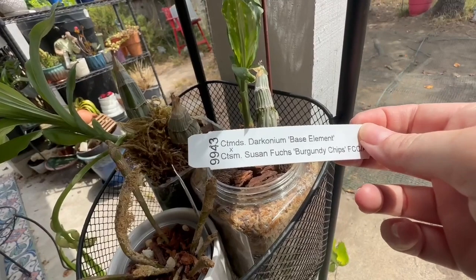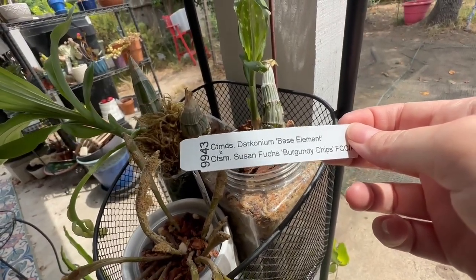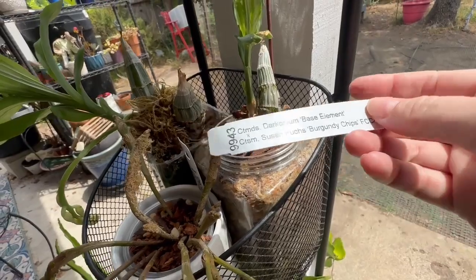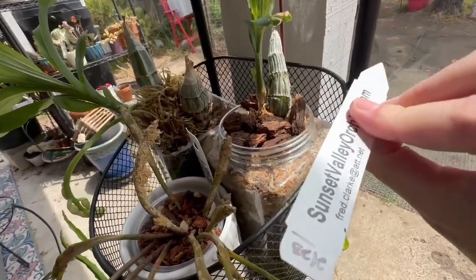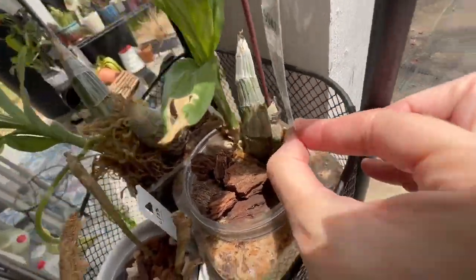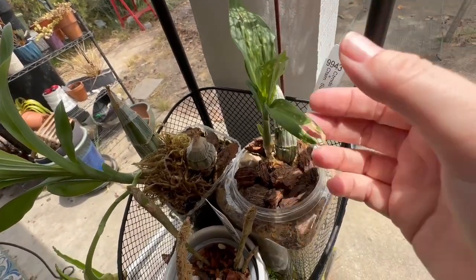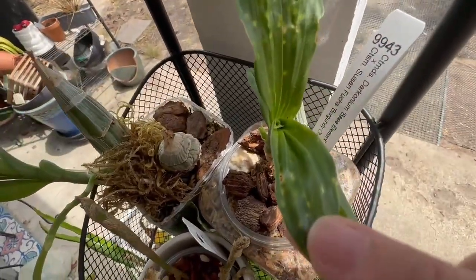This is a new one to my collection. I just got it after the season. I think it was late last year, but it was a big enough growth that Sunset Valley Orchids sold it to me. So it's got a couple little pseudobulbs. It's woken up and it's working on this new growth. So I'm excited to see what the blooms look like, and for whatever reason the bugs are liking this one a bit more.